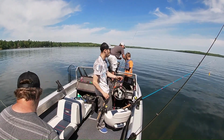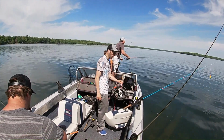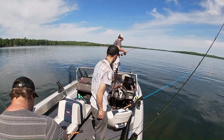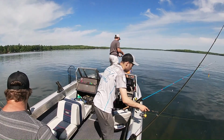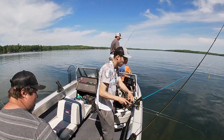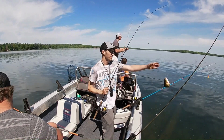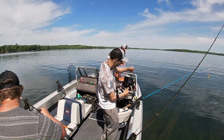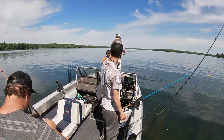Yeah. I don't know if it might have been a gill, though. It didn't look like a gill, but it's smart. I'm gonna try fishing that a little bit deeper, across this other log, and see if there's any down there. I'll grab one. Yeah. Rick. Rick.